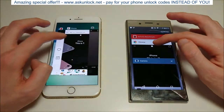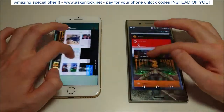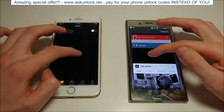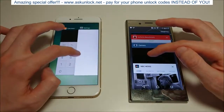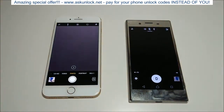And let's just do a couple more, guys. So next up is the Chrome. Alright, so pretty close, maybe a tad faster on the iPhone, but very close. And last one was the camera. Alright, camera next. Alright guys, so overall I think multitasking excellent on both phones.